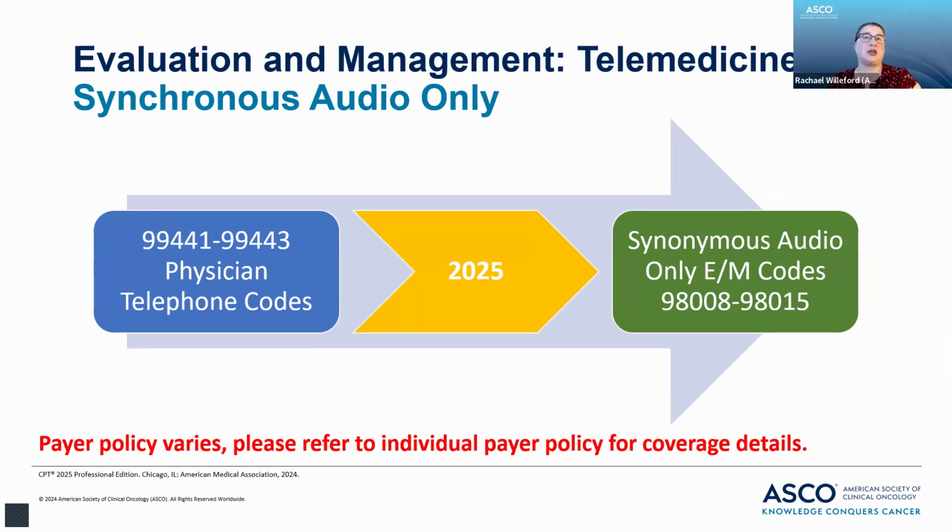Currently, in 2024, if a physician is performing a telephone E&M visit, the CPT codes 99441 through 99443 are available to report these services depending on time. However, in 2025, these codes will be deleted, as the telehealth evaluation and management codes 98008 through 98015 will be available to report E&M visits, including those with audio only. So no more telephone visits in the CPT code set.